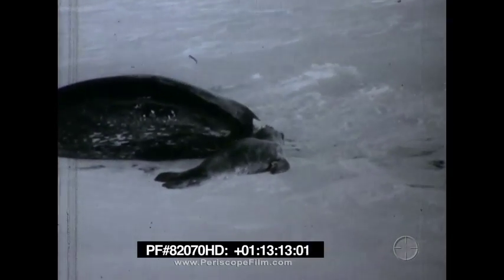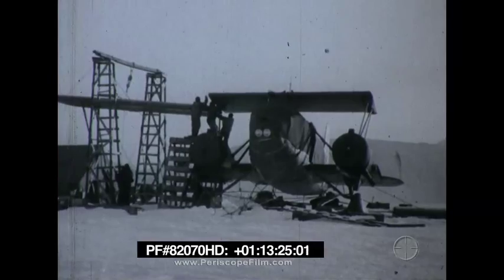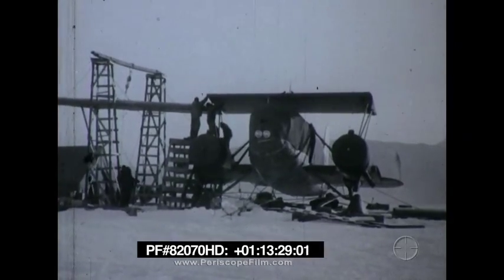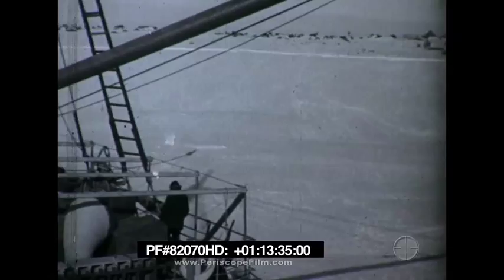Mother seal playing with young pup. The condor being assembled on the barrier ice. View of the barrier with all unloaded supplies out of danger.